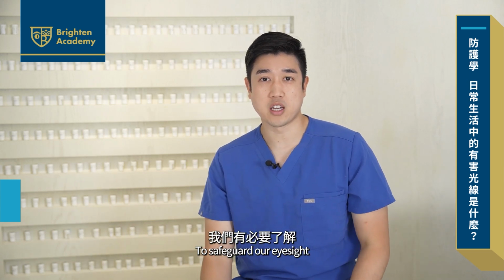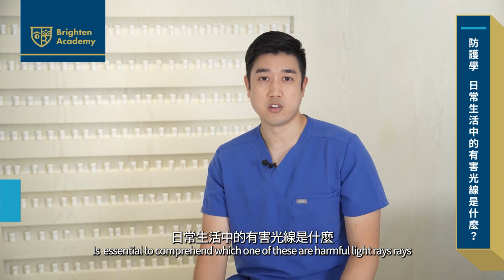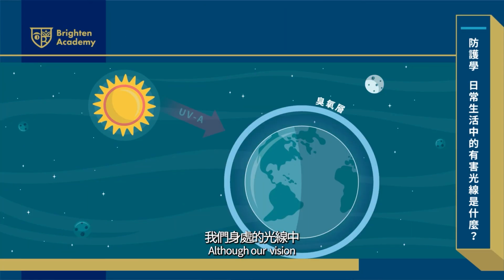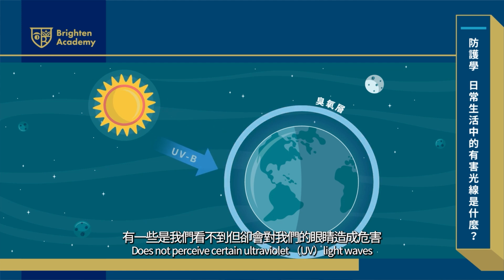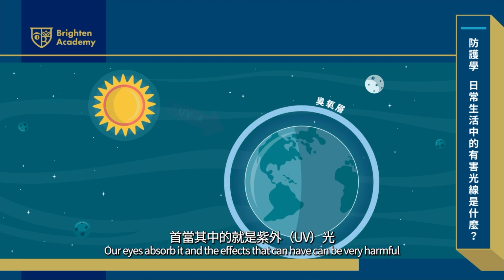To safeguard our eyesight, it is essential to comprehend which of these are harmful light rays, which exist in daily life, and the ways to protect against them. Although our vision does not perceive certain ultraviolet light waves, our eyes absorb them, and the effects they can have can be very harmful.